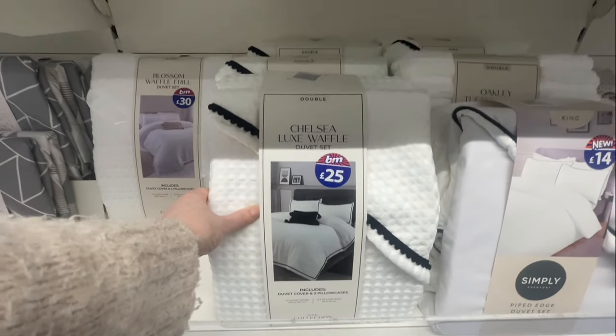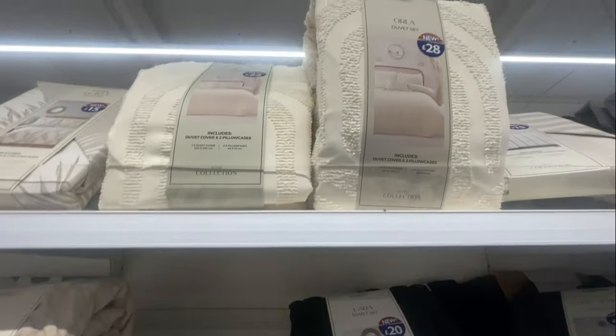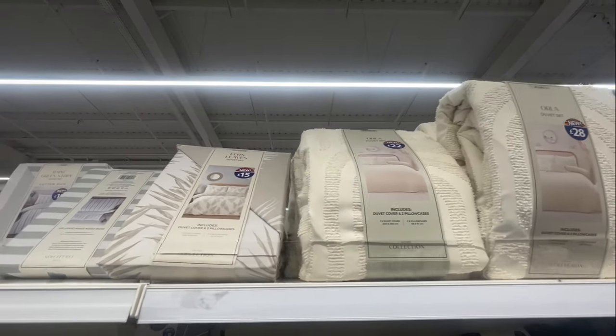This is the one that I've actually got on my bed at the moment. It is the Chelsea Luxe Waffle. It was £25. It's absolutely beautiful. However, it does click if you have long nails like myself. They have some beautiful cream ones in as well.